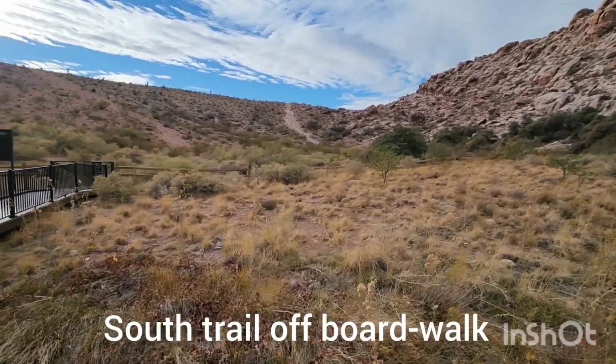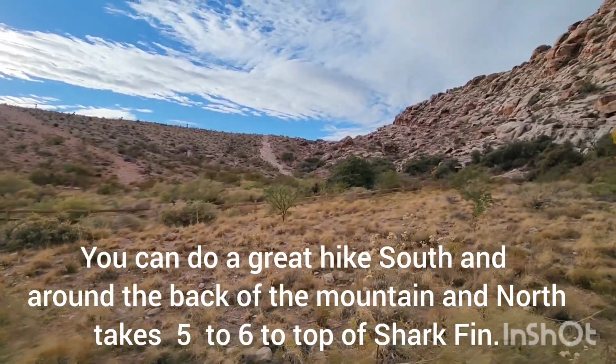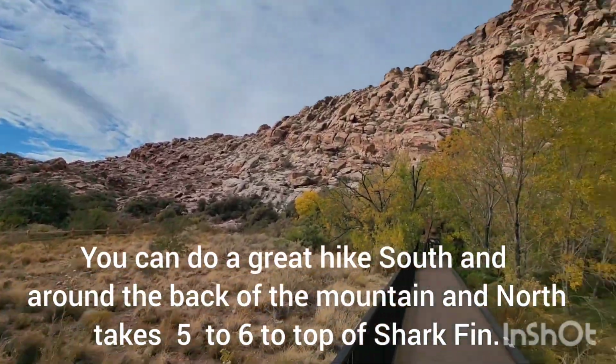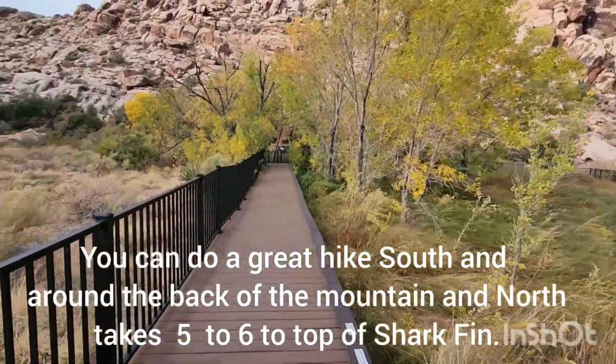That's looking south. If you take that trail, you can go around this entire mountain and eventually come up to the back side of Shark Fin Trail.